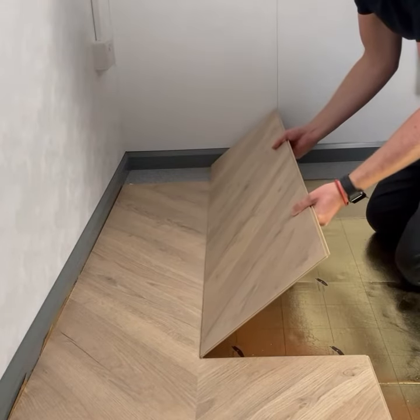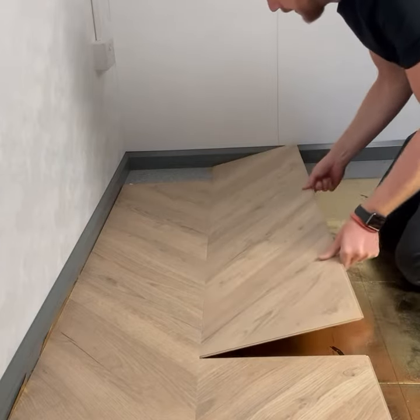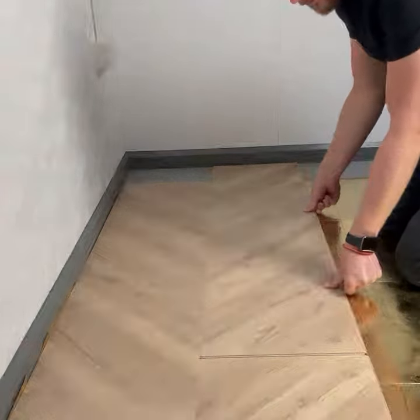The click-it fitting system is so simple to use. Simply engage the boards at an angle, lower, and gently tap into place. The Signature range offers timeless style along with a quick and easy installation.